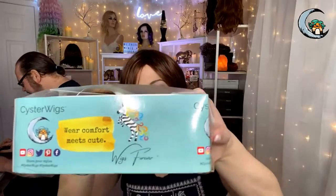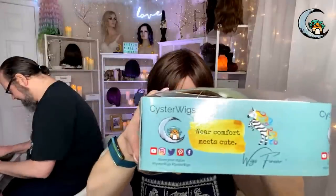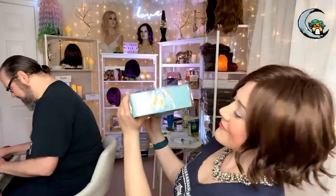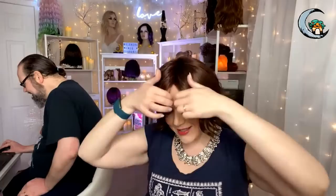But I love our little mascot for this line. He's like a little zebra unicorn. I don't know why he's a he, but whatever makes him happy. I seriously don't know why in my brain I think he's a he, and I think Moon Kitty is a she. But since I came up with them, that's what I'm going to say. They're cute, and I love them. They look happy.